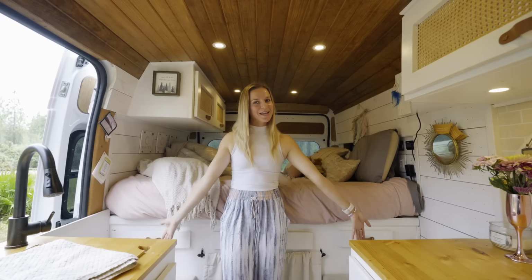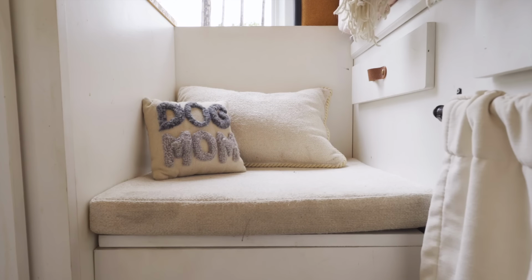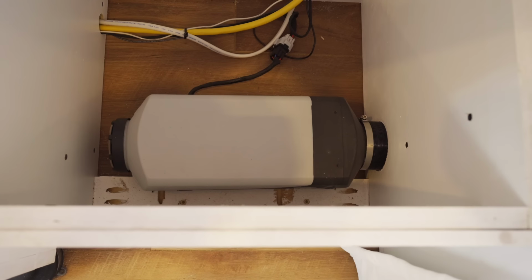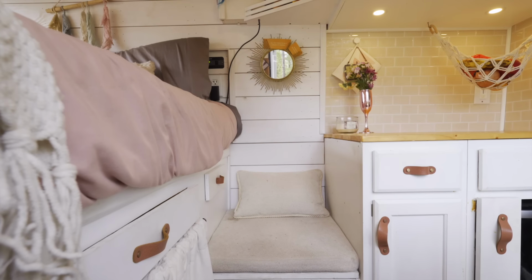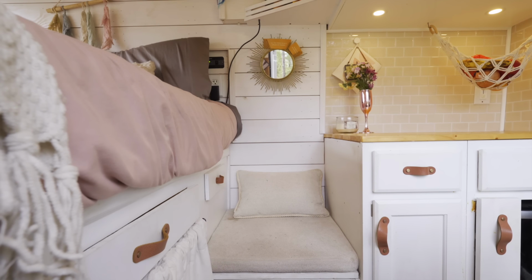Okay, so now we are in my living area, which consists of two benches. One bench doesn't have under storage space because my heater's under there, so I don't like to put anything else under there. It has its own bench area. This is my only under storage bench, and it basically houses the dirty clothes and some sweatshirts and laundry detergents and my butane stove.